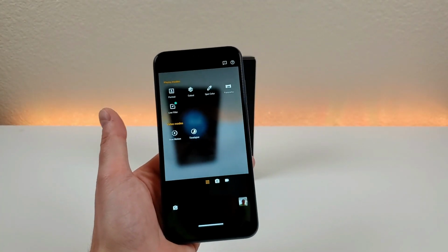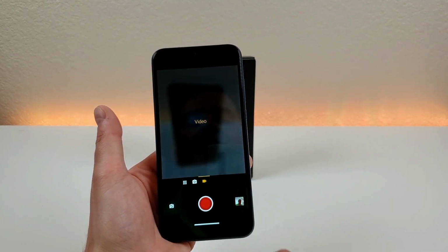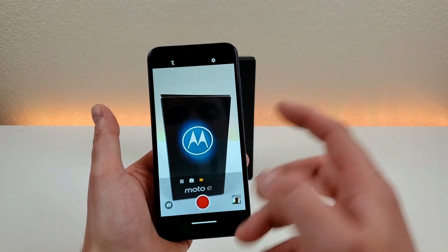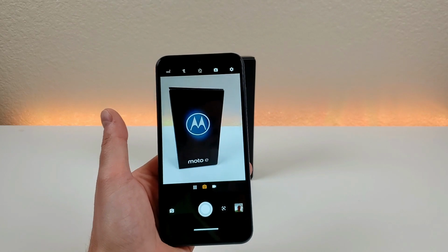Now this device does support 1080p video recording for both the front and rear cameras, which is something that I do definitely appreciate. So if you are looking to take some videos with this phone, the quality definitely won't be the best out there ever, but at least it will get the job done.